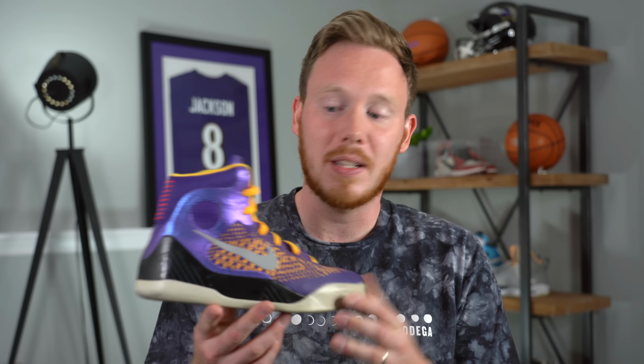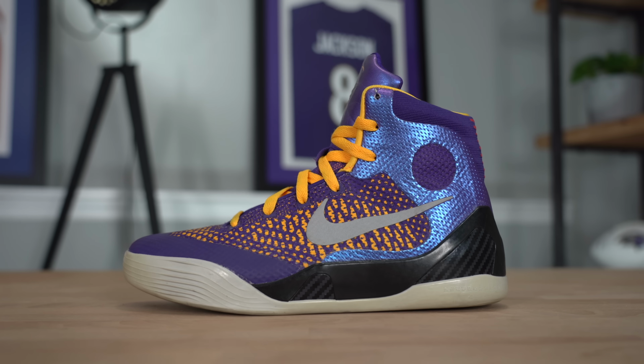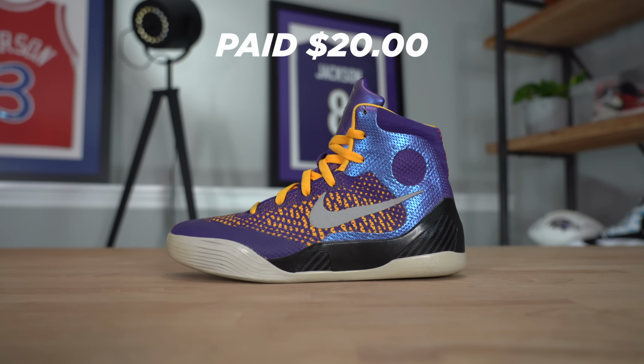So to get started, why don't we start things off with the first pair that we picked up from THRIFTCON, which is this pair of Kobe 9 Elites in a size 7Y. I was really surprised to find this pair of sneakers because Kobes are really hot right now, obviously. Also, it's in the Lakers colorway, which is an even more popular colorway. And the fact that we were able to find it for just 20 bucks was kind of insane.